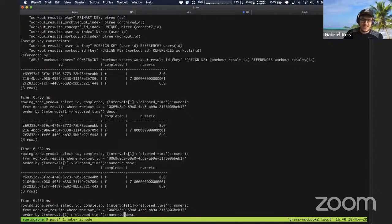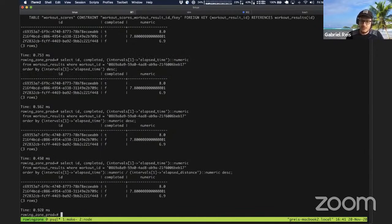But how would I do this logic in the order by? I could do a case, like a regular case on Postgres, so depending on the type, it changes the order. But what I ended up doing is this: if I divide the elapsed time by elapsed distance, it doesn't matter if it is time or distance, because this is like getting your speed, right? Who was the fastest? Divide time by distance. Doesn't matter if my interval is time or distance. Dividing those two metrics gets me who was the fastest.